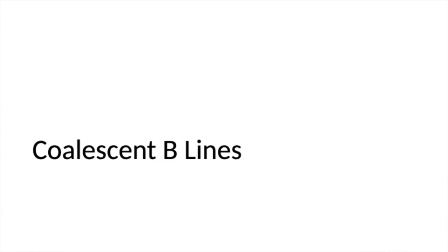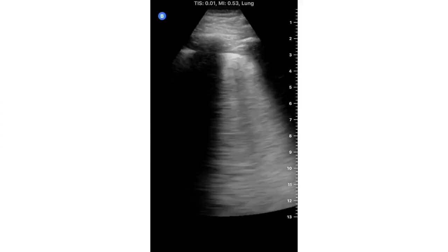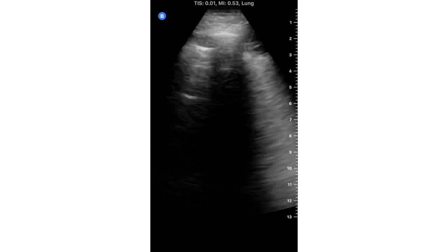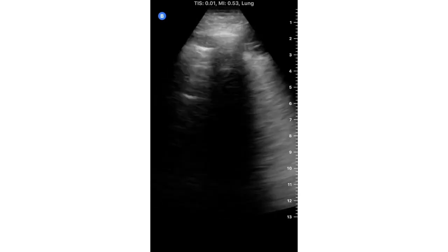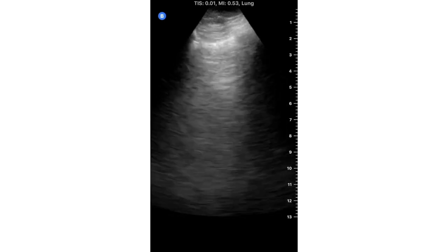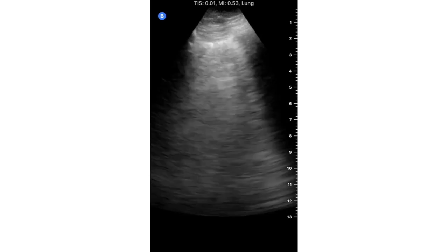As B lines increase, they become coalescent. Essentially, they start merging, and this is what they look like. The lungs start looking more white out because there's less and less air within them. Here is another example. These are all cases that we've seen on the acute medical unit at City. And here we can see severe coalescent B lines, and this patient was very sick.